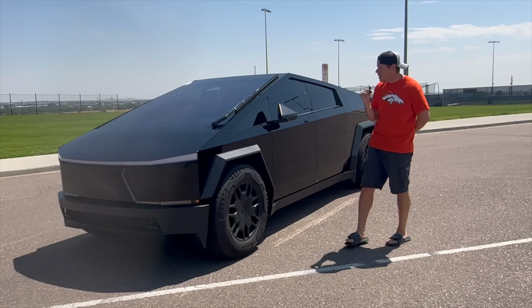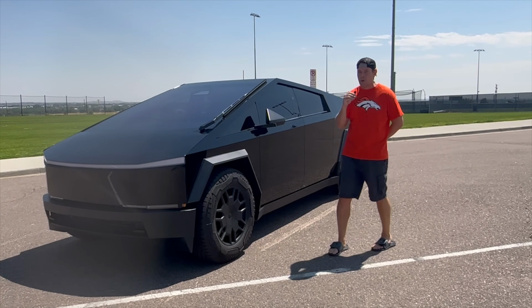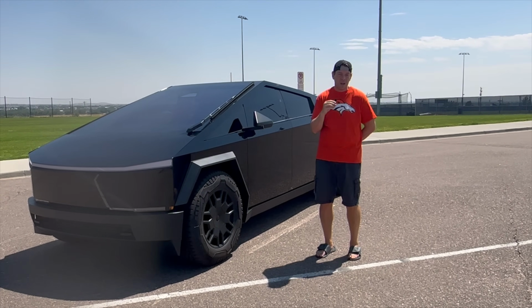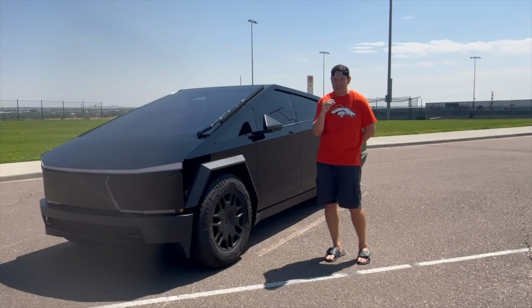I did buy the Foundation series, which is the Cyber Beast, the tri-motor, the top one, where you might get credits. Sometimes Tesla tells you that. You might get free stuff. Sometimes they tell you that. You might get a Powershare home. They might tell you that. It's a lot of conflicting information.